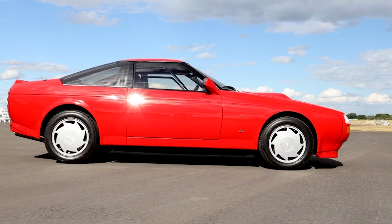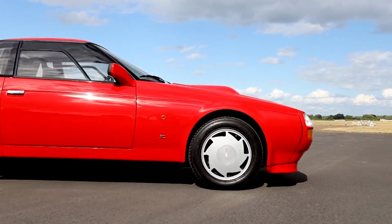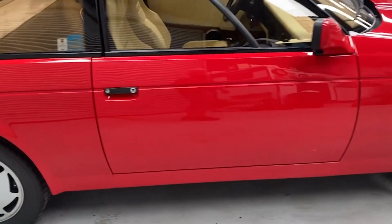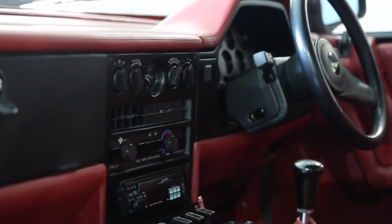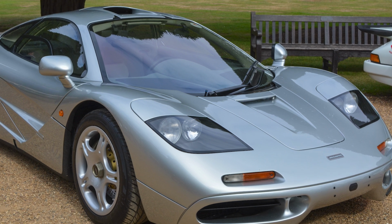Undeterred, Atkinson continued to use the Zagato for about a decade before deciding to part ways with it. Interestingly, when the car was sold, it was returned to its original production specifications. This meant the new owner received the Zagato in its factory form, rather than the high-performance version Atkinson had enjoyed. Number 10, 1997 McLaren F1.